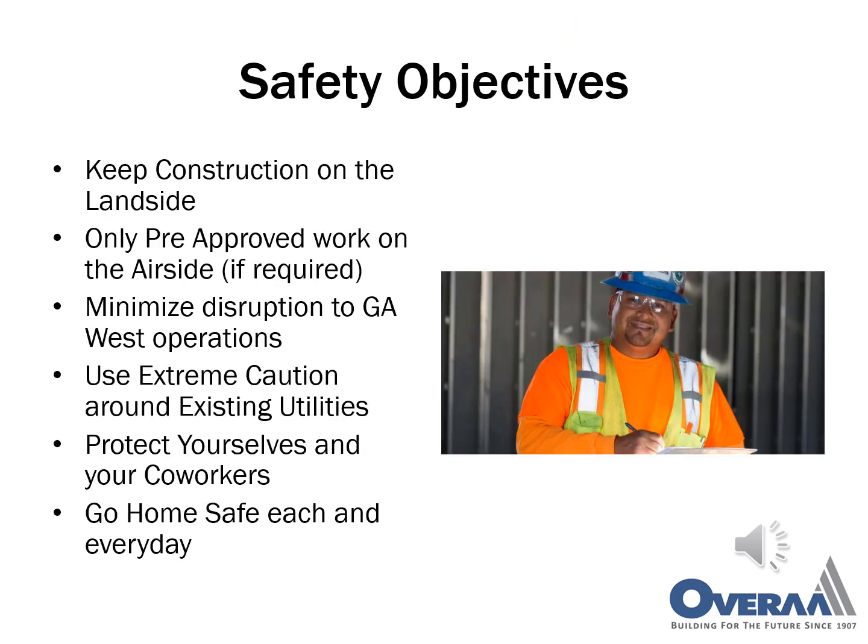The airport has some key safety and logistic requirements that are expected by OVRA and their trade partners. 1. Keep construction activities on the land side of the project unless specifically directed as appropriate for AOA work. 2. Only pre-approved work will be allowed on the air side, also known as the AOA. 3. Our activities shall be coordinated so as to not disrupt the GA West operations to the north of the project. 4. Extreme caution must be used around known or unknown existing utilities.